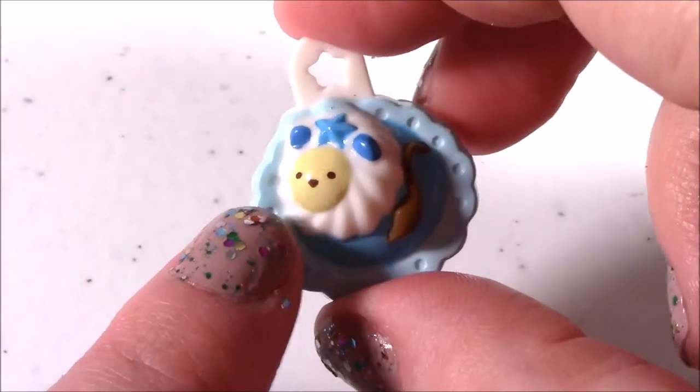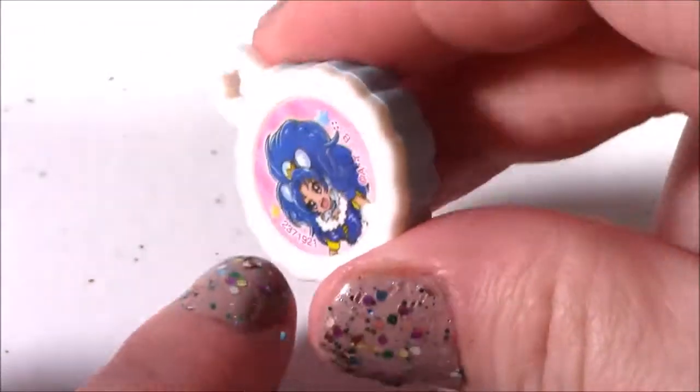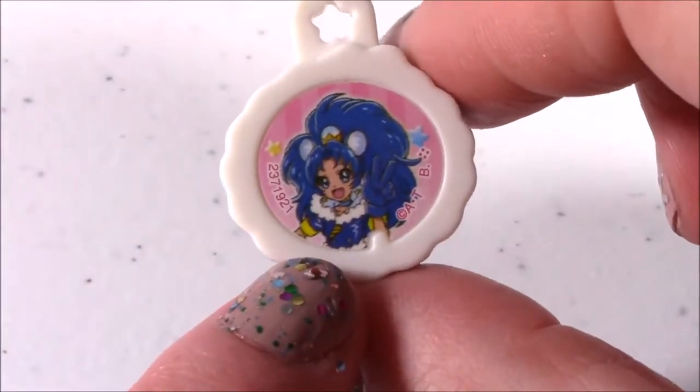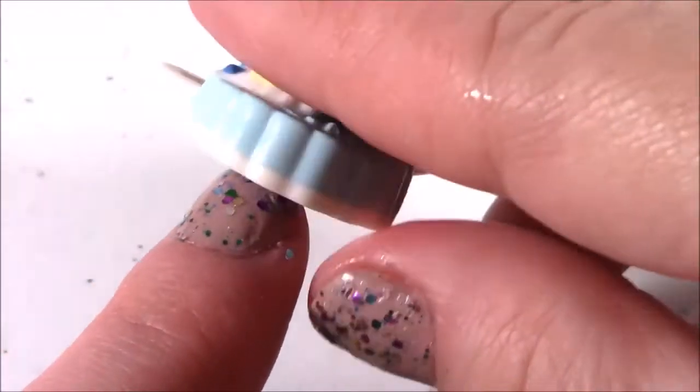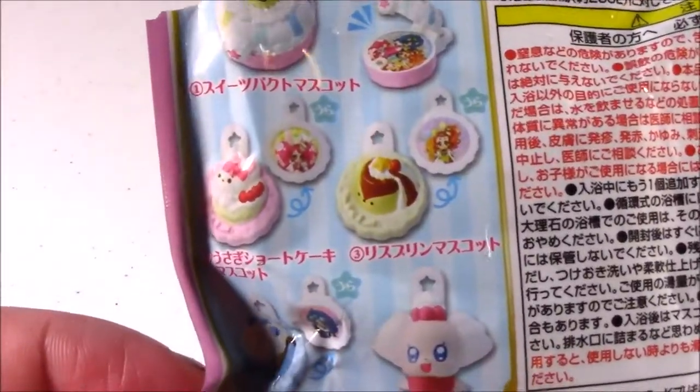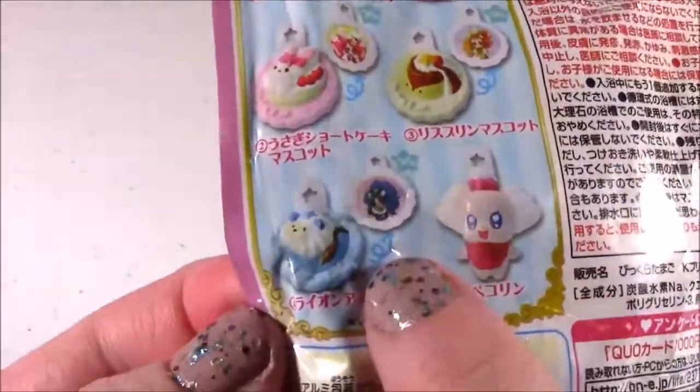It looks like Gudetama a little bit. And it's got this little girl on the back. I love her. I love her blue hair. She's so pretty. It's a good one. Here's all the choices of things we could have gotten. They all look like little cakes. And we got this one right here.